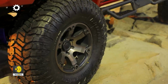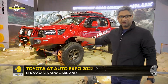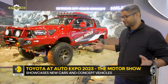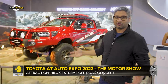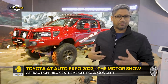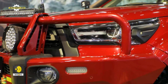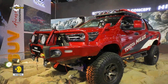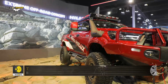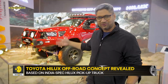The most daunting presence of any product at the Toyota Pavilion is that of this. It is a specially made concept, which is the Hilux, of course. It's called the Extreme Off-Road concept, and this just goes to show what engineering push can really achieve, and this is exactly what it does. It just pushes the boundaries of off-road engineering, and a mammoth beast like this is what you get.